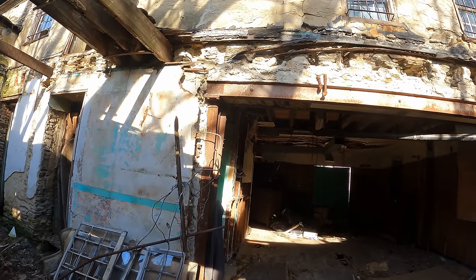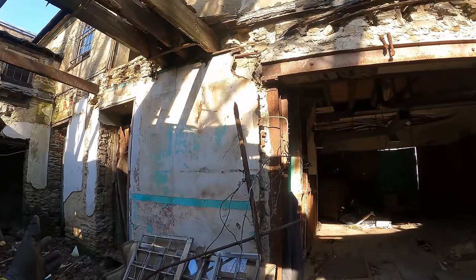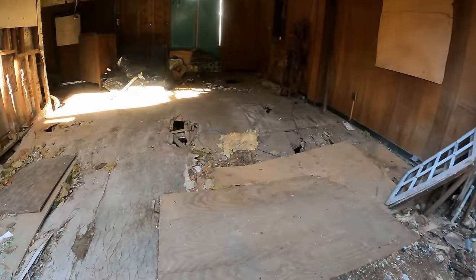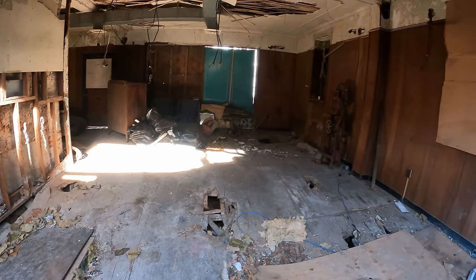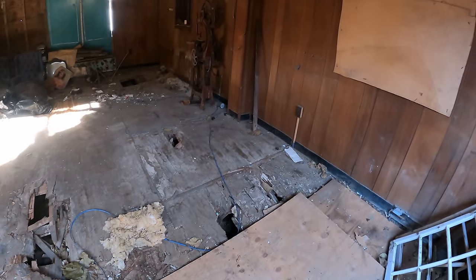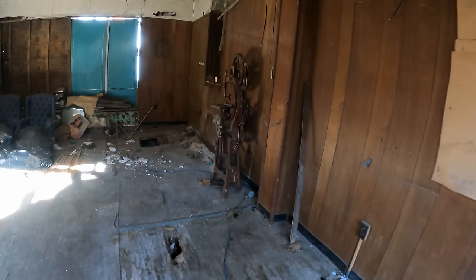Oh wow. Nothing there. Look at this. It's probably from the 1800s. Basement. Or no, actually it's just a crawl space under there. Whoa, what is this over here? Is that an old drill press? Yeah, there's no basement down there. We just got a couple feet.